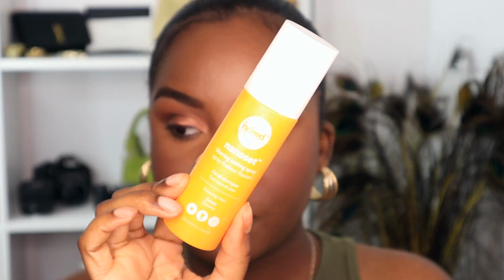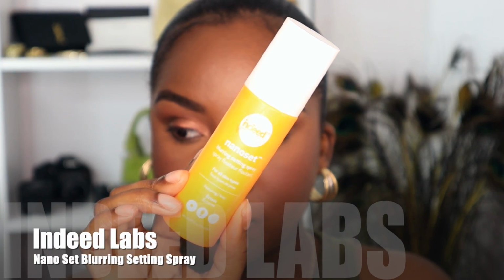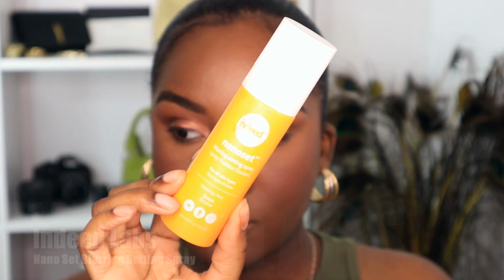Giving chocolatey today. All right, and then the last thing is, of course, your setting spray. So you always want to go in with a setting spray to lock your makeup look in place, especially if you're going to be wearing your makeup look for a long period of time. So today I'm going to be using the Indeed Labs Nano Set Blurring Setting Spray. I love this because it's blurring. It makes my skin look smooth, flawless. I really love this setting spray.